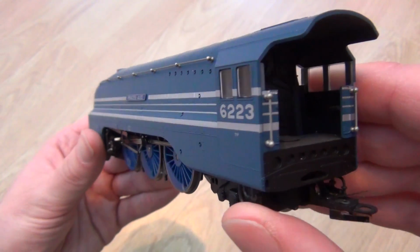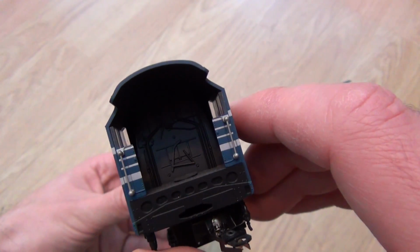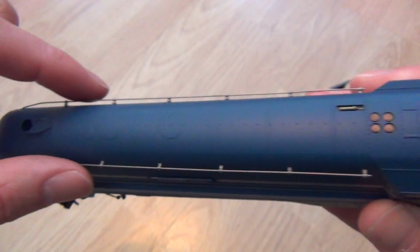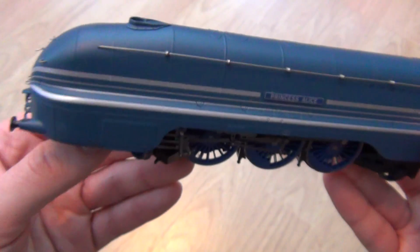The only thing letting it down, nothing in the cab, I'm afraid. It's just a black void, which is a real shame because everything else is brilliant. You've got handrails there. You've got a handrail going all the way down the whole length of the body. You've got some fantastic safety valves and whistles there. The chimney looks spot on.